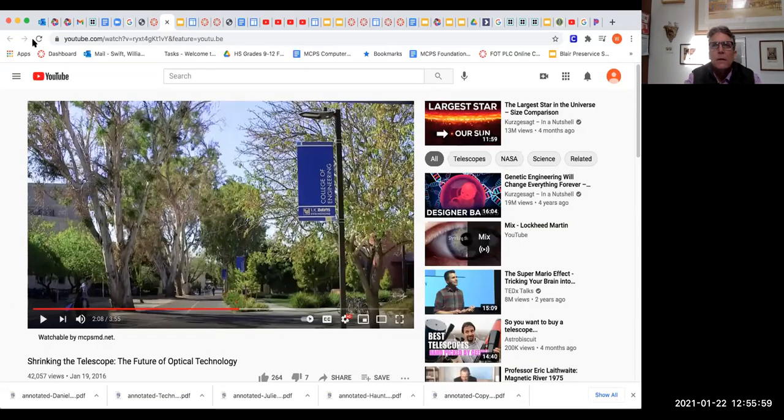So how about that? The idea that now you can make a 1 meter telescope, and it will be a disc this big around and that thick, about 3/4 of an inch, 1 inch thick. That's incredible. That is so cool.